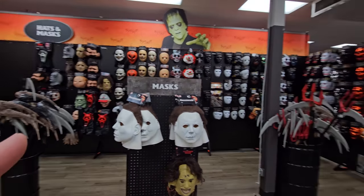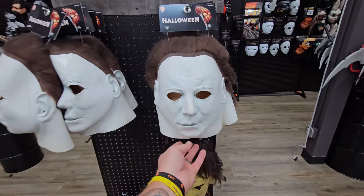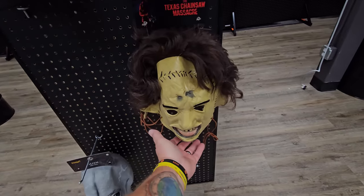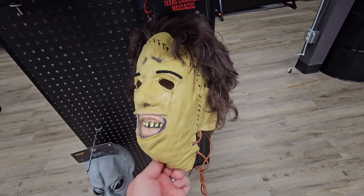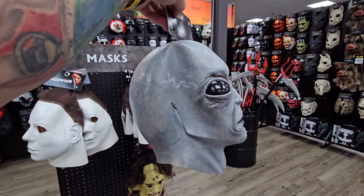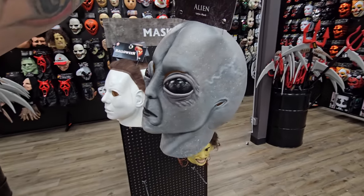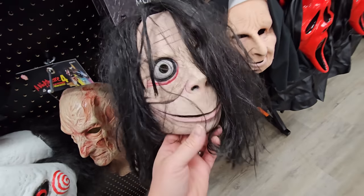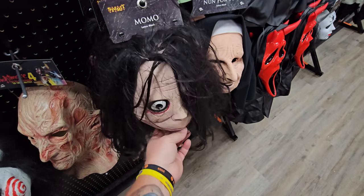All right, let's take a look at some of these masks over here. We have the original 1978 Michael Myers Halloween. This is the Texas Chainsaw mask that I like right here. Of course, we have an alien. I actually drove through the area of Area 51. Look, they got a Momo mask. Remember when this thing was all over the internet and scaring the crap out of everybody?